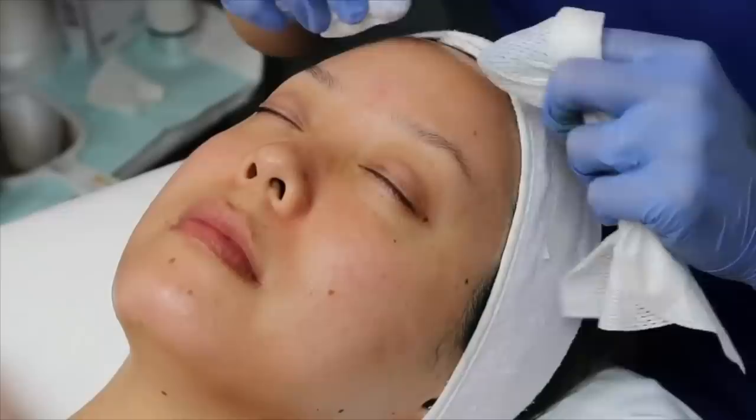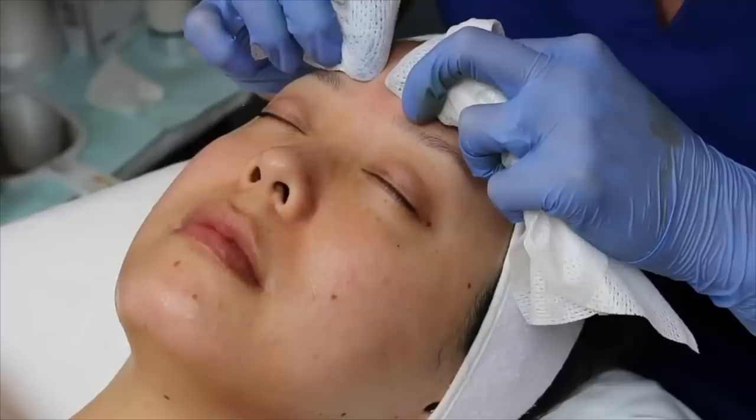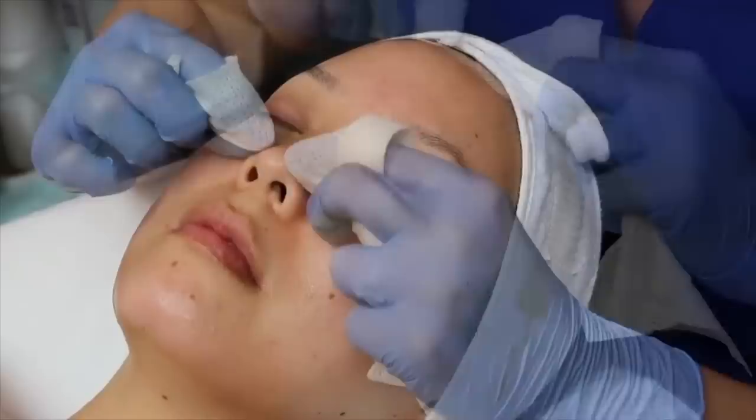You can see here she's just going in for any of the minor bits left over that the machine didn't get, and she's using her fingers to do so. Again, please do not do this at home. Make sure you see a licensed professional before doing any extractions.